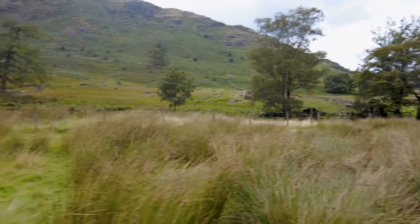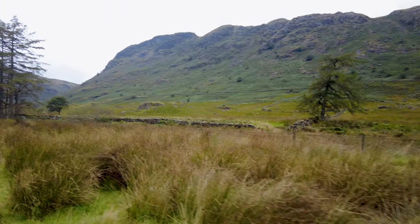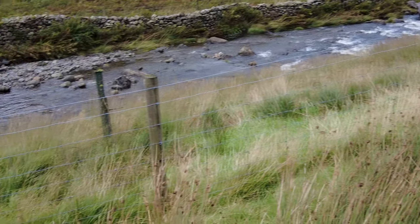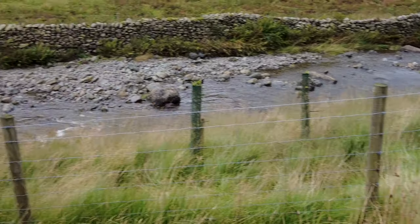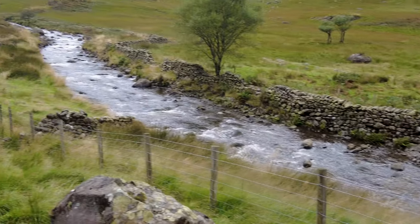Well, good afternoon, and you find me out for another what probably will be a relatively short walk. I've parked at the Steel End car park at the bottom end, or top end, the southern end shall we say, of Thirlmere, and I'm going up Wyth Burn to photograph some of the cascades and waterfalls that are on the burn.